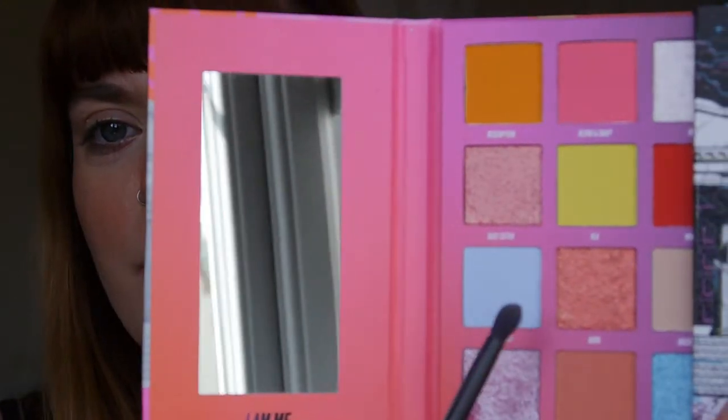Next, I'm gonna take a slightly denser brush, and I really hope, fingers crossed, pray for me, eyeshadow gods, bless me, that this is gonna work. I am going to take the shade Plot Twist, which is this lovely baby blue, and I'm gonna put that on the outer corner here.